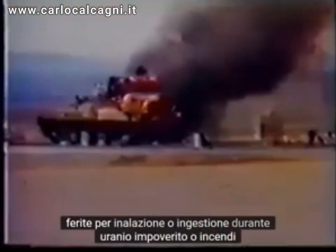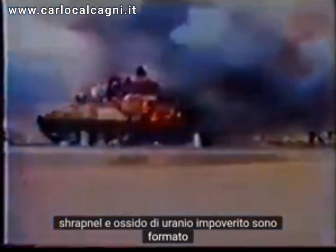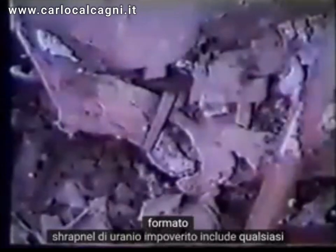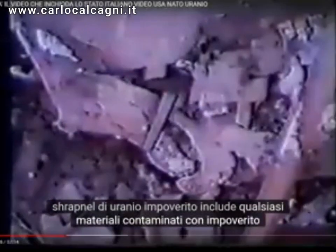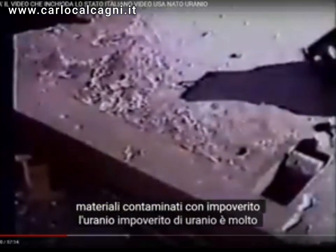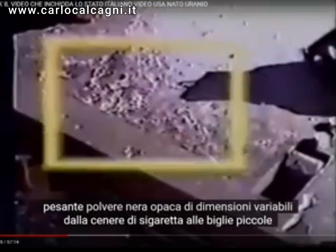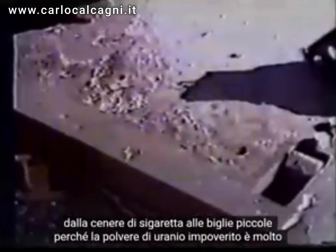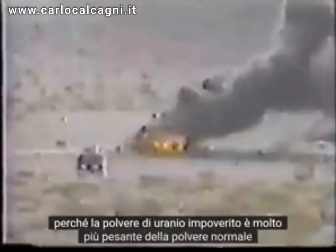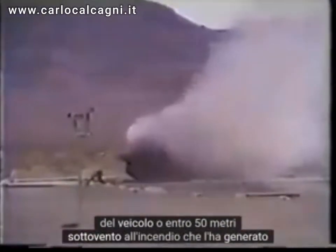During depleted uranium impact or fires, shrapnel and depleted uranium oxide are formed. Depleted uranium shrapnel includes any materials contaminated with depleted uranium. Depleted uranium oxide is a very heavy, dull black dust, ranging in size from cigarette ash to small marbles. Because depleted uranium dust is much heavier than normal dust, it is usually deposited on the surface of the vehicle or within 50 meters downwind of the fire that generated it.